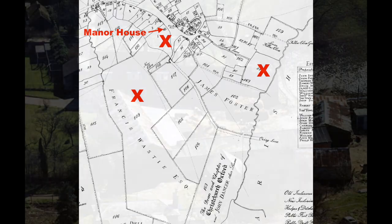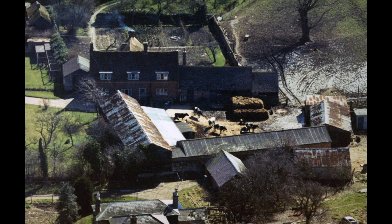Aerial pictures of the farmhouse allow us to see the extent of the footprint of the original manor house, which was described by some historians as a mansion. This shows Manor Farm in 1959, and being a winter picture means certain ground features show up quite well.